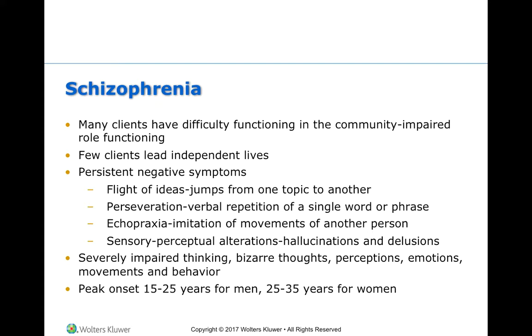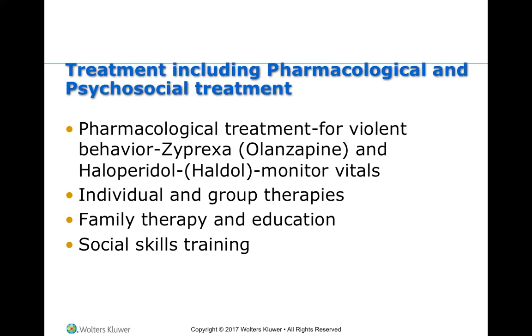Some have persistent negative symptoms, including flight of ideas, jumps from one topic to another, a verbal repetition of a single word or phrase, and imitation of movements of another person. Severely impaired thinking, bizarre thoughts, perceptions, emotions, movements, and behaviors. The peak onset for schizophrenia is 15 to 25 years for men and 25 to 30 years for women. Treatments include pharmacological treatments, individual and group therapies, family therapy and education, and social skills and training.